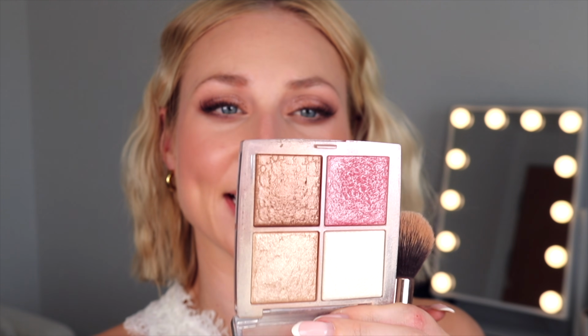This is the Dior Backstage Glow Face Palette. I'm going to use all of these just on the same brush. We're going to swipe over anywhere we want a bit more glow. You guessed it, we're going back in with Fix Plus.